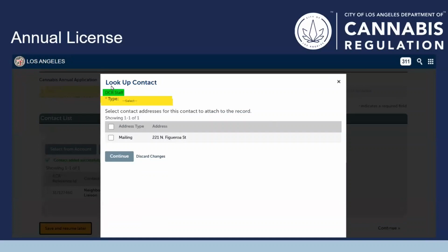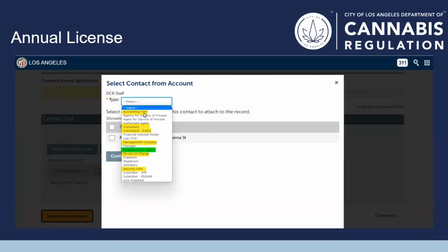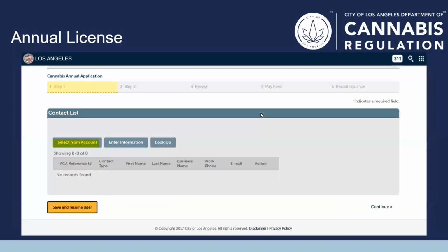If it has a match, it'll display the name for the account here, and then it'll ask you what type of contact you want to assign to it. Again, I've highlighted some of the ones you can pick from: accounting firm, consultant, consultant entity, management company, person in charge, security firm. Every record has to have a neighborhood liaison, so you need to make sure you at least select a neighborhood liaison in order to move off of the contacts tab. For our purposes, that's what I'm going to select here.